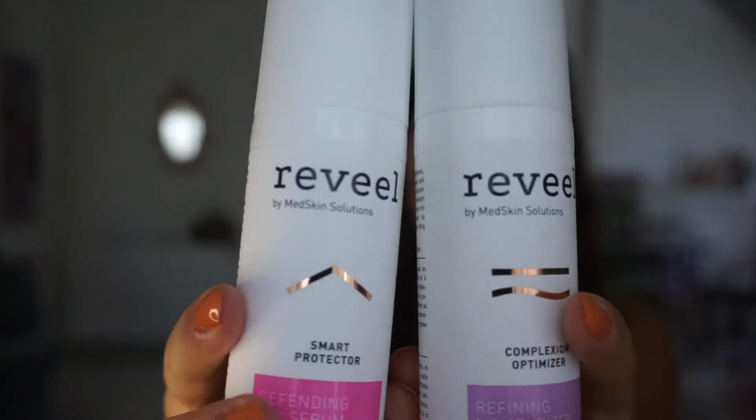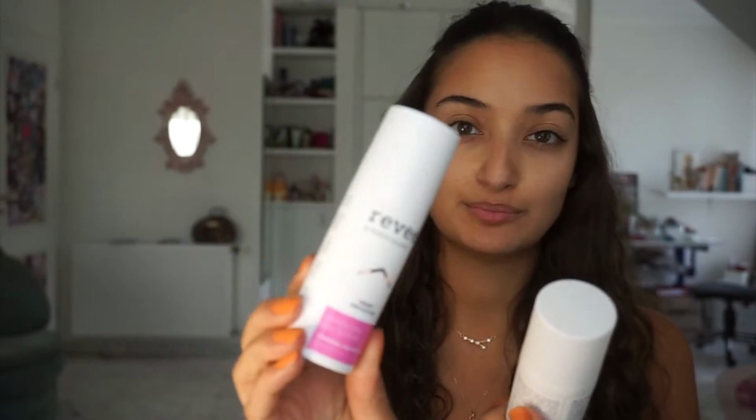Alright my friends, let's start off with some priming. I'm gonna moisturize and protect my skin with these products by Reveal that I'm currently using. One is a protector, the other one is a complexion optimizer, and currently I'm just using a combination of both. Usually if I would go out during the day, I would also put an SPF on top. But since I'm creating a look for the night, we don't really need an SPF.